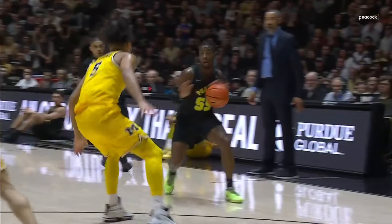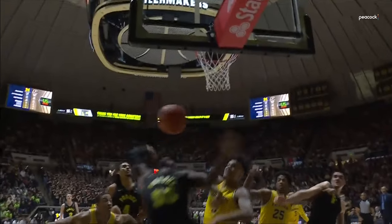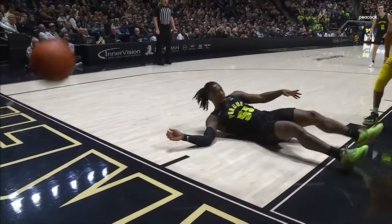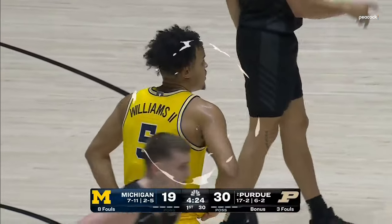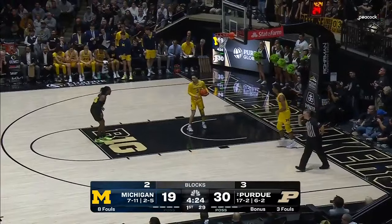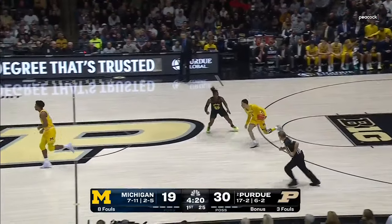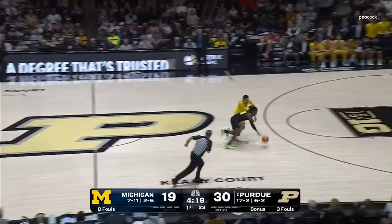Michigan making some plays on some of these Purdue dribble drives here. Little hesitation and go. Lance Jones getting downhill. And Terrence Williams with a really nice play to stay right in there. And we're going the other way. Cobb's going to come back on the floor after those two early fouls.